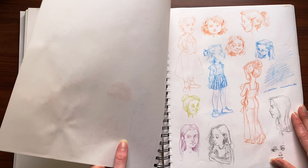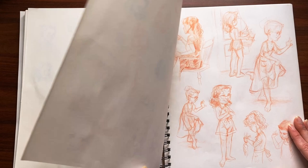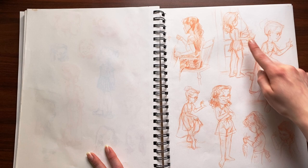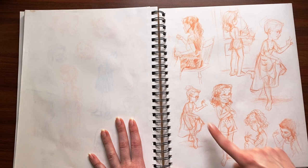I have absolutely no idea what this says. My handwriting, if I'm in a hurry, is illegible. This is one of the few pages in this sketchbook that I was actually like, yes, I like most of these. Not this one. I just like the little characters just doing life things. You know, looking outside while holding some laundry, doing some sewing. I think this one was actually a photo I found on Pinterest. Little girl tending to carrots, little dancing figure.